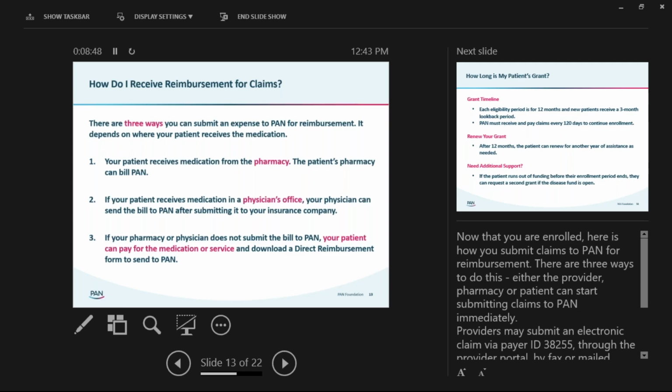3. If the patient prefers to bill PAN directly, the patient can submit the prescription label or remittance advice for services rendered at the pharmacy, or an explanation of benefits for services rendered at the doctor's office, all along with a complete direct member reimbursement form. Additional information on filing claims can be found on our website at panfoundation.org under How to File a Claim for each user. We'll also make sure to communicate with you every step of the way until you receive your payment.